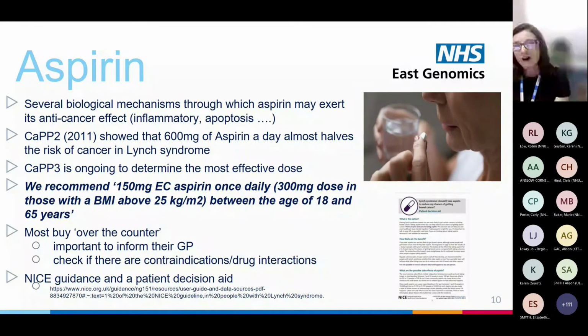There are several biological mechanisms through which aspirin may exert its anti-cancer effect, and the CAP2 research study showed that 600 milligrams of aspirin a day almost halves the risk of cancer for people with Lynch syndrome, and the CAP3 research study is currently ongoing to determine the most effective dose.